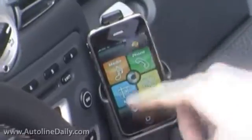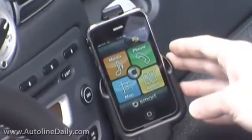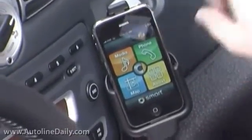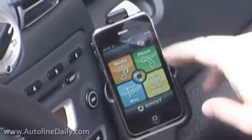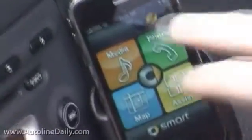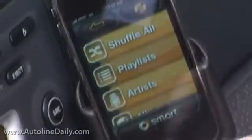You can see we've got this really bright, colorful user interface. We've done extensive work and testing to make sure that it's usable while driving. And we focus on kind of the four main feature groups. We've got our media, we've got telephone calling, we've got maps and local search, and some assistance features. And I just want to show you a couple of the coolest. Of course, we'll give you access to the content that's on your iPhone. You can browse by playlist, by artist, by album. Anyone who has an iPhone kind of knows how that works.